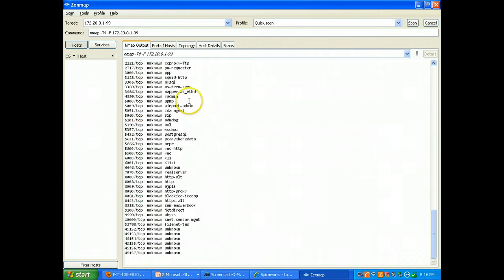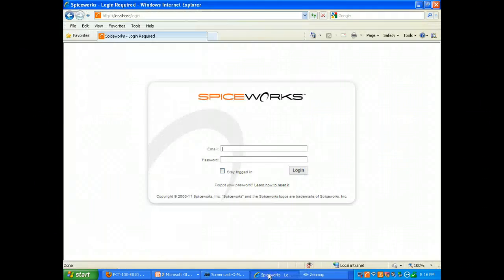Here you go. So here's one for dot 7. It has open ports 139 and 445. I can start grabbing those ports and seeing what I can get into on those machines just by finding out what ports are open. Okay, let's see if I can get into this one real quick. Then we'll end on this if I can log into it.